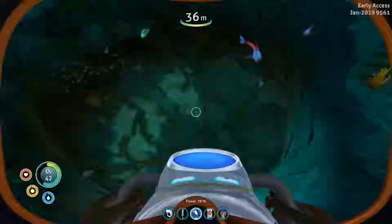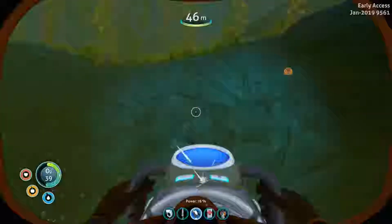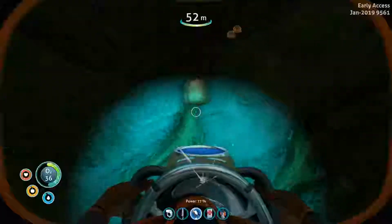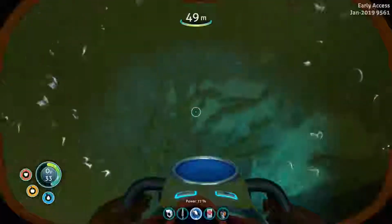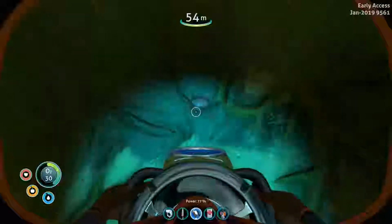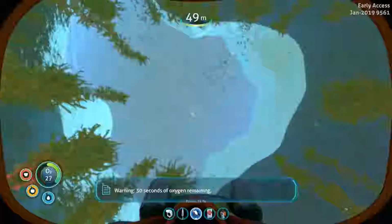Ooh, that is really deep down there. Oh my god, that scared the life out of me. Those little things, those symbiotes coming to attack me. Ooh, I was so afraid then. Ooh, shell outcroppings. Handy. Ooh, oxygen required.